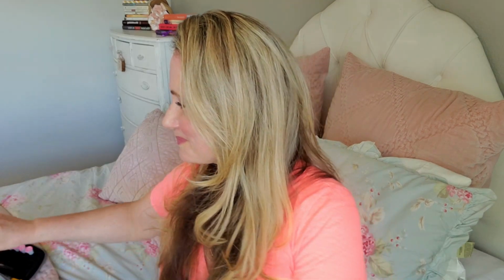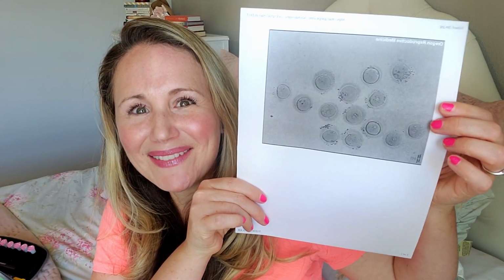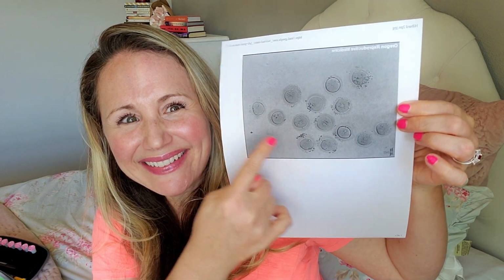Oh, I have a picture. This is what my eggs looked like. Aren't they cute? I love that they have pictures. I looked at those, and I'm like, I don't know which one of you is gonna be my baby, but one of you or 2 of you are gonna be my babies, and that felt good. And I could get on with my life, and get back to figuring out what I wanted to do on my path to becoming a mom. But I had relief. I felt like the pressure was off.